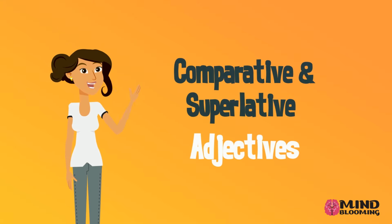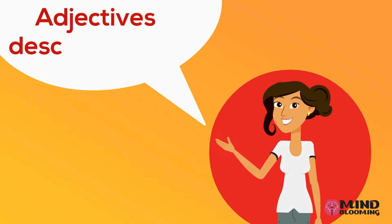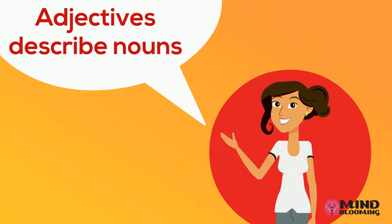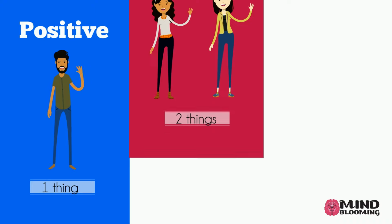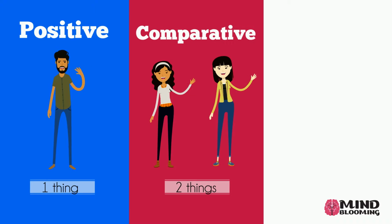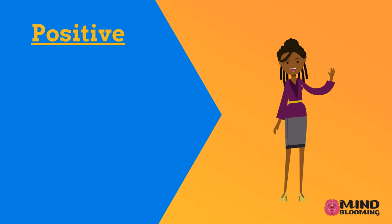Comparative and superlative adjectives. Remember that adjectives are words that describe nouns. There are positive adjectives that describe one thing, comparative adjectives that compare two things, and superlative adjectives that compare three or more things. Positive adjectives describe only one thing, like when I say Molly is a nice girl.